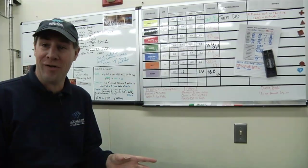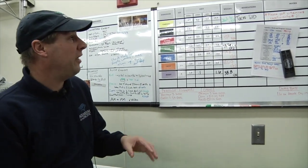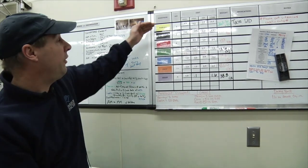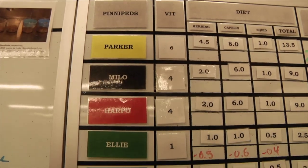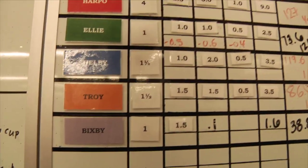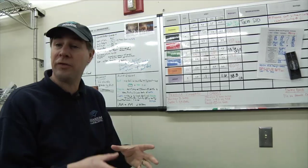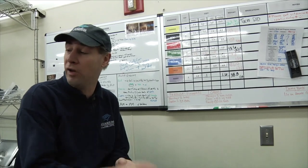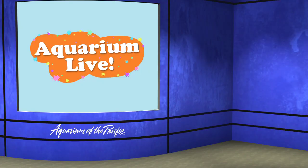Well, you're probably wondering how we keep it all together and get everybody the right amount of food. The way that we do that is by using these dry erase boards, and each one of the animals is listed on there by name and also by color. Their color corresponds to their bucket. They have a little tag on there, so we always know, for instance, Shelby always has the bucket with the blue tag. The blue is her color. It's also the shape in the case of the animal, so that we can hold up a shape and get them to come to us wherever we're at in the exhibit.